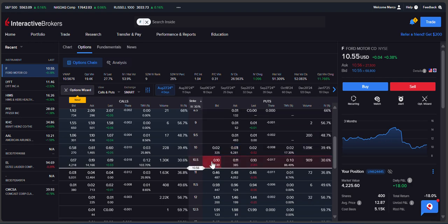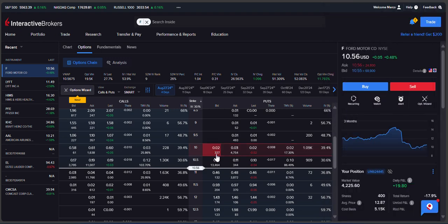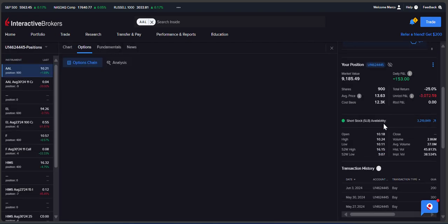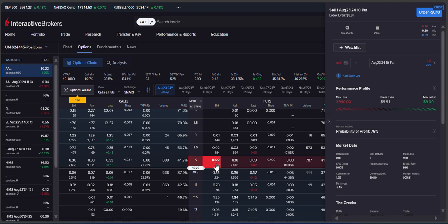And so let's see. For the time being, this one, which is the closest one to the current stock price, has a far too low probability, so I would not go for that, all right? This one has a premium which is way too low, and so apparently there are no ideal options to trade for Ford. And so let's see other options that we have, in this case for American Airlines, because we can see that for Ford Motor Company, it's not that optimal a trade at this point. In this case, this one right here, 76% probability of profit, is also quite low.